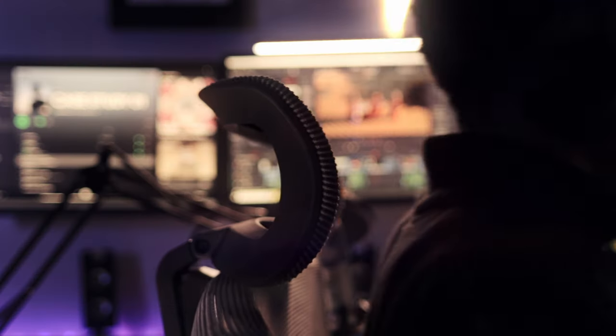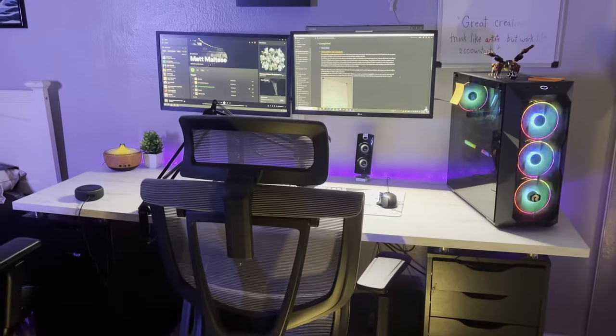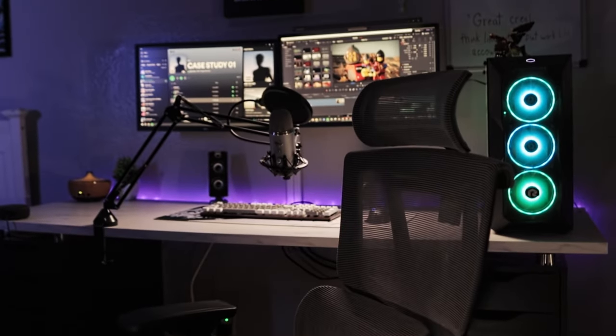Not only is it comfortable, but the design is amazing. It's classy. It stays minimal without being basic. Once I switched out my old chair, it instantly leveled up my entire setup. Everything felt a lot more professional.